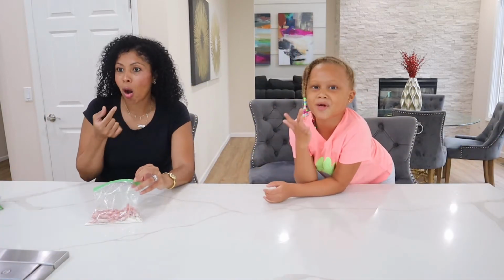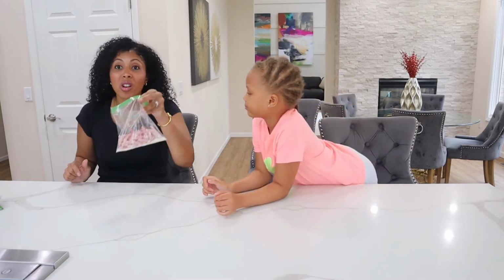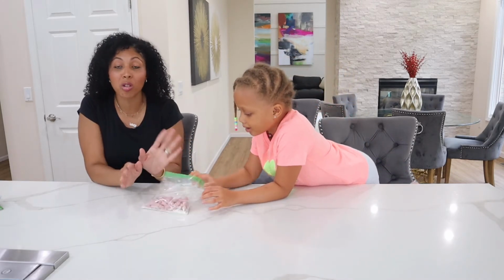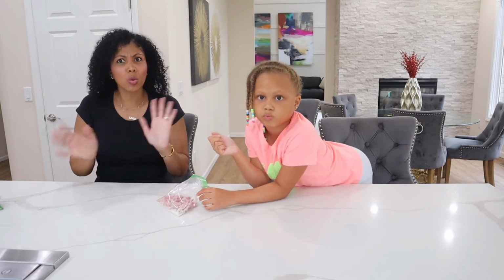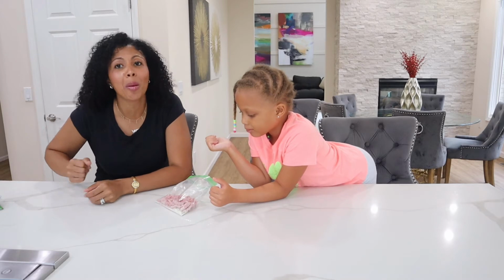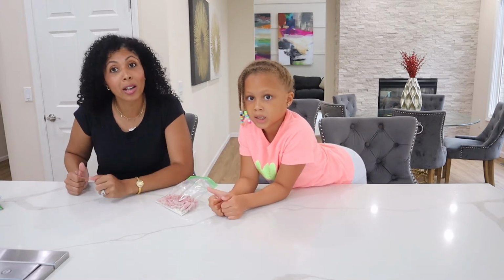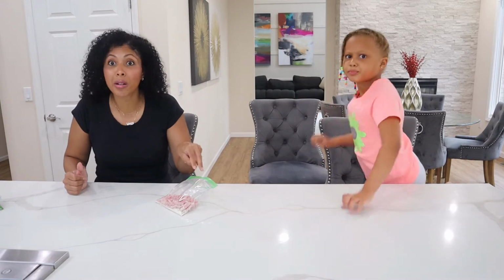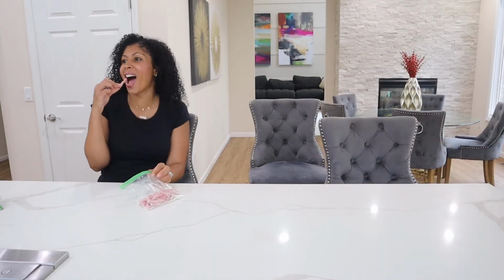Well, my mouth is burning a little bit, but not that bad. Not like her. These are definitely good. I'm going to probably eat this whole bag, but I mean, it could do without it, but I wouldn't be mad if they made a ranch flavor Flamin' Hot Cheetos. These are good.